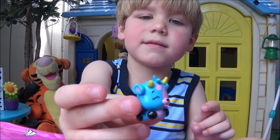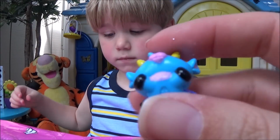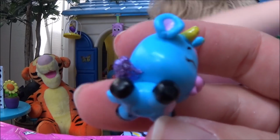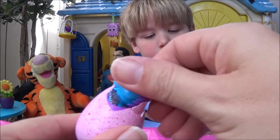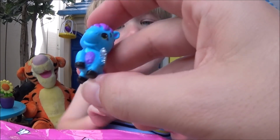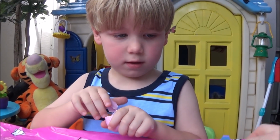I got this. Let's see. Is it a cow? I don't think so. I don't think so either. Oh, wait, maybe it is a little cow. Oh, what'd I get? Is it a pony? Looks like a pony. Oh. It is a pony. It's a flying pony.